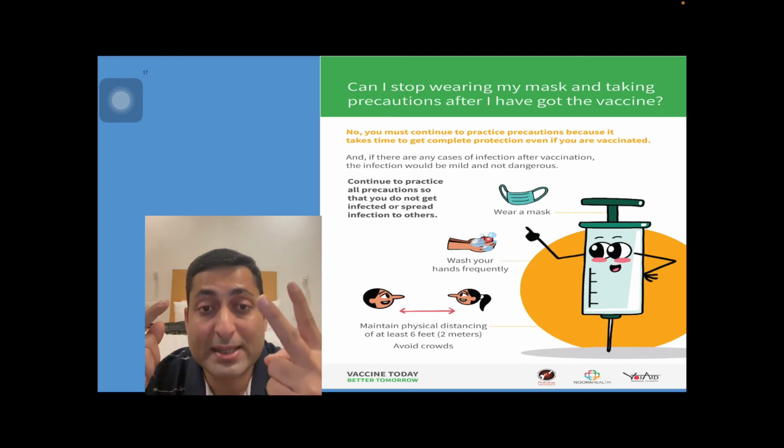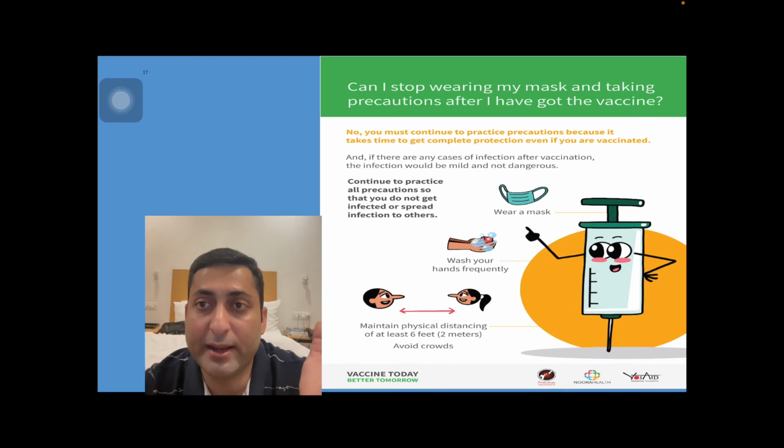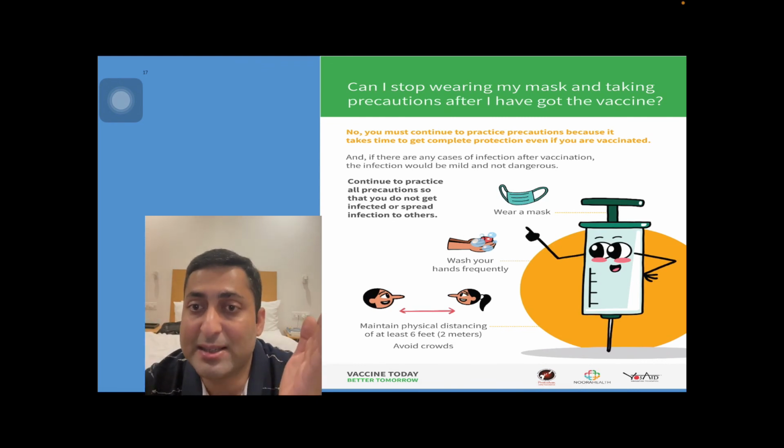It takes 2 weeks after the second dose of the vaccine for antibodies to develop, and if there are any cases of infection after vaccination, the infection would be mild and not dangerous. Continue to practice all precautions so that you do not get infected or spread infection to others. You should wear a mask, wash your hands frequently, use sanitizer for hand hygiene, and maintain physical distancing of at least 6 feet, that is 2 meters.